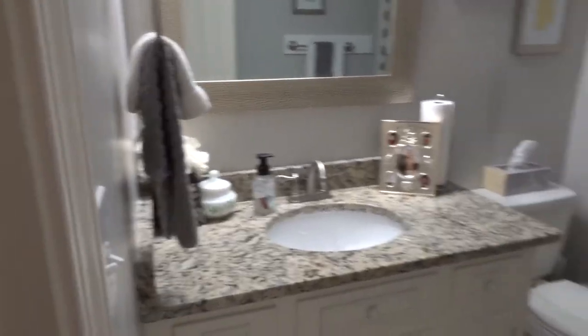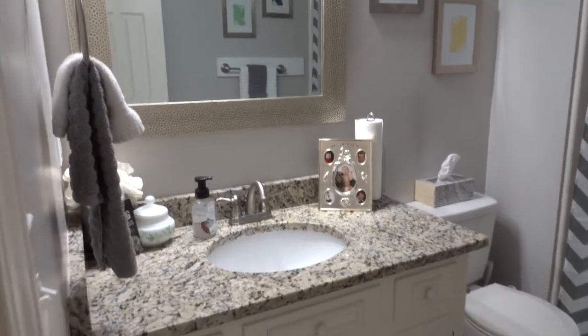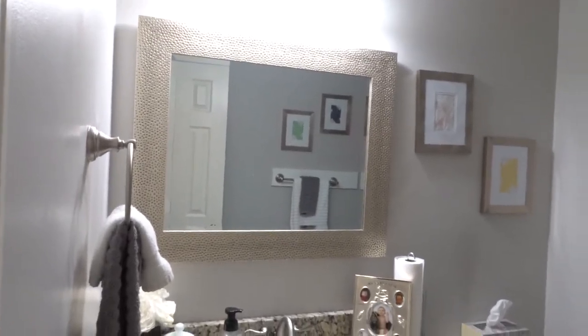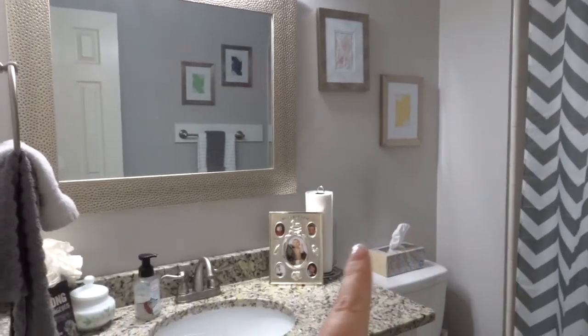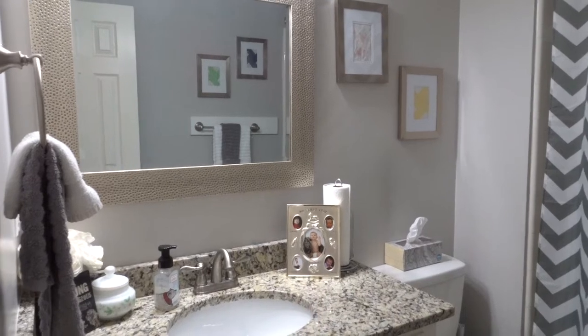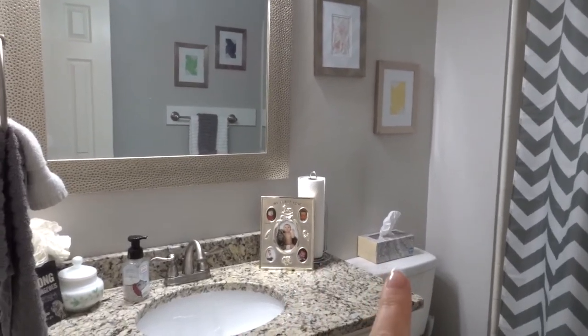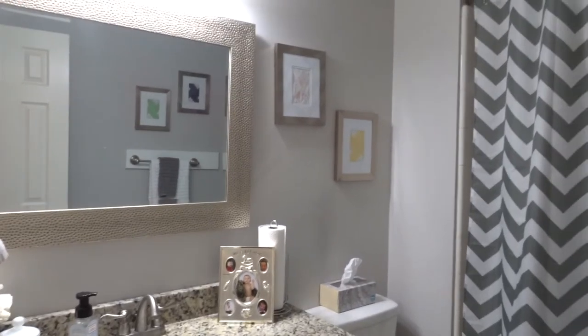So I always put out two hanging towels, because you ever go to a party, you use the bathroom, and the towel is soaking wet from everybody washing their hands? Yeah, freaks me out, grosses me out. So I always at least put two. These are pictures of my son, and I always keep paper towels for that same reason. I always keep tissues in my guest bathroom.